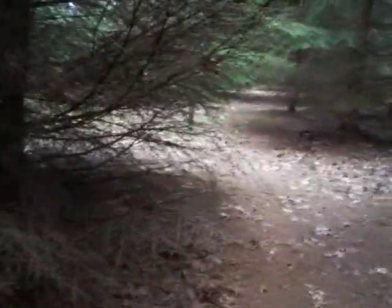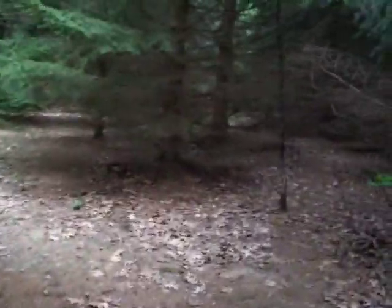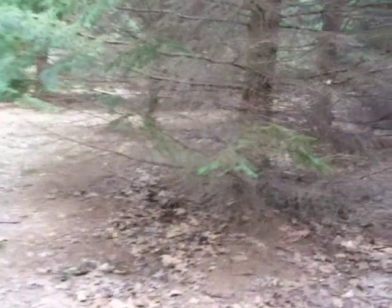So get out there and learn to identify some Norway spruce and learn to identify the king bolete, and you can have you some good eating.